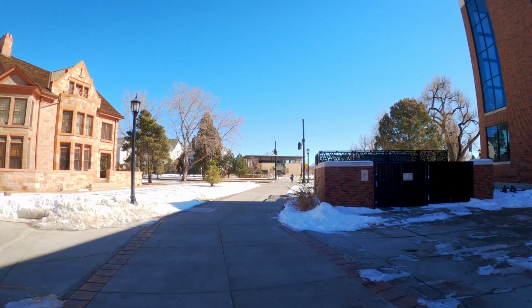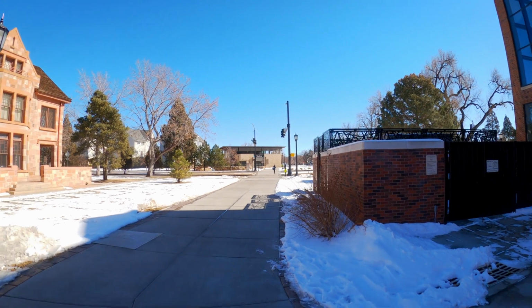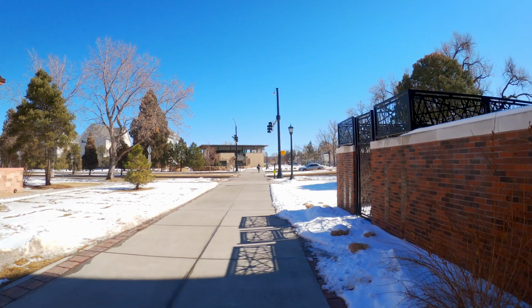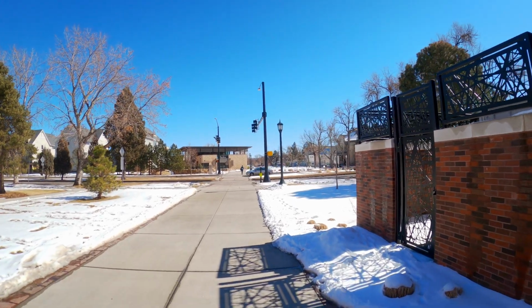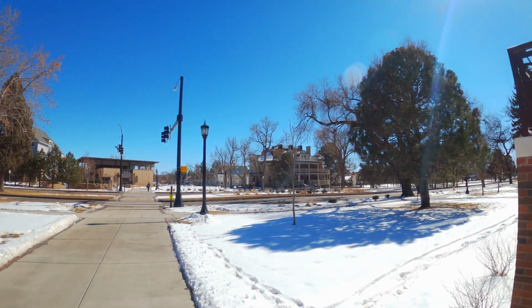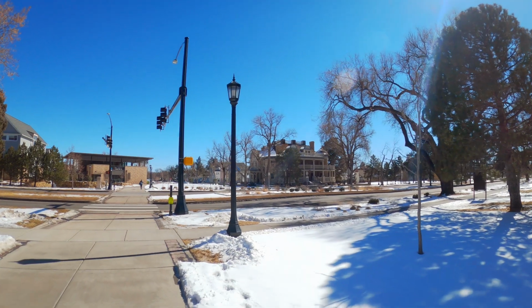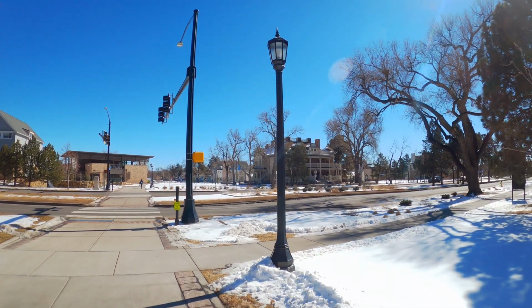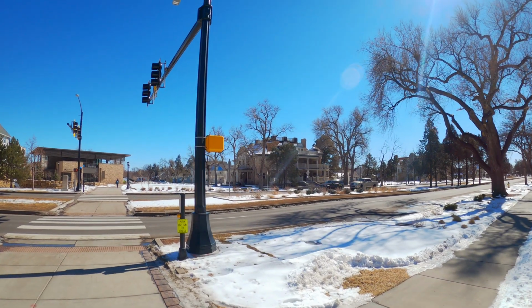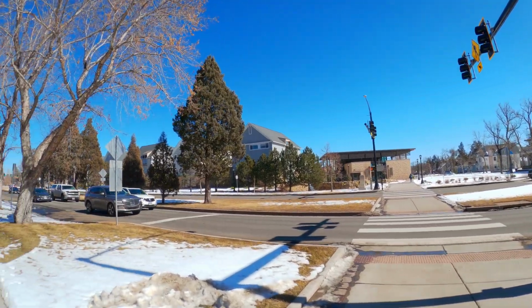Well, I guess I was wrong. There are some things to see over here on the Nevada Street side. Some Greek houses, Sigma Chi over there. That's a cool old building as well. Sigma Chi is the blue and white one behind this massive Victorian home, which is part of the college, I believe. We're going to go north.